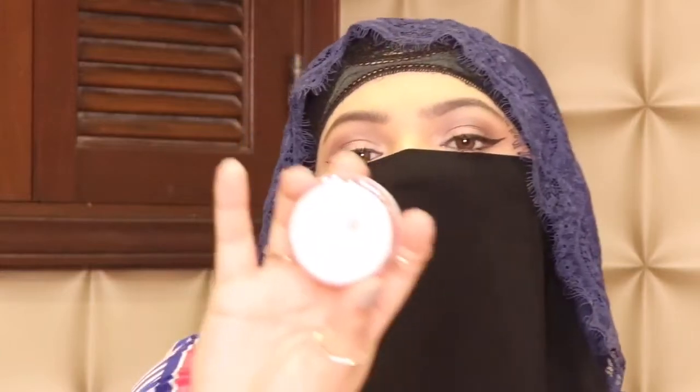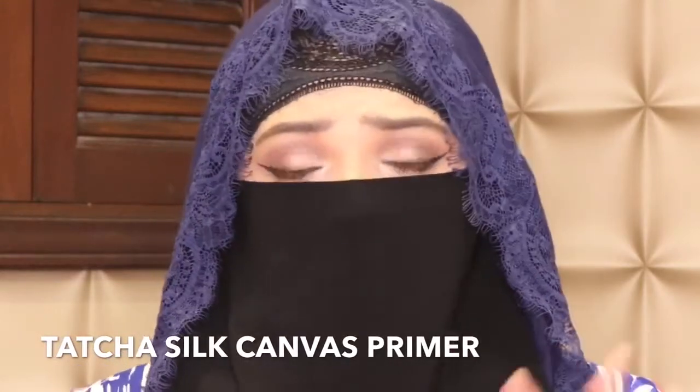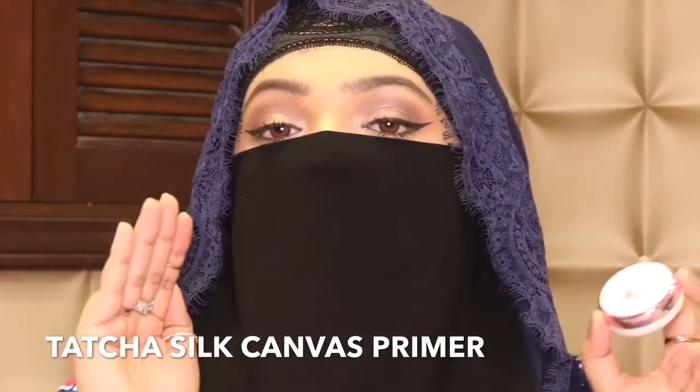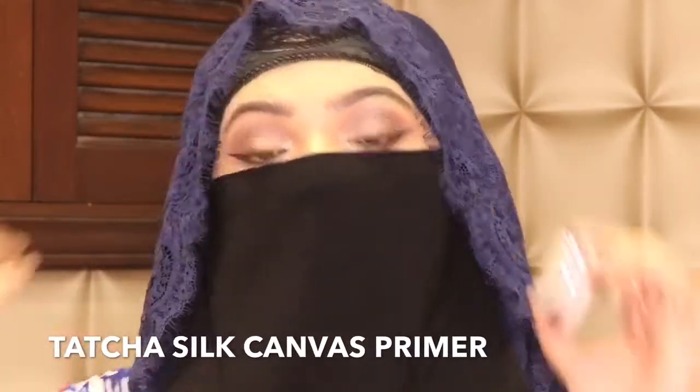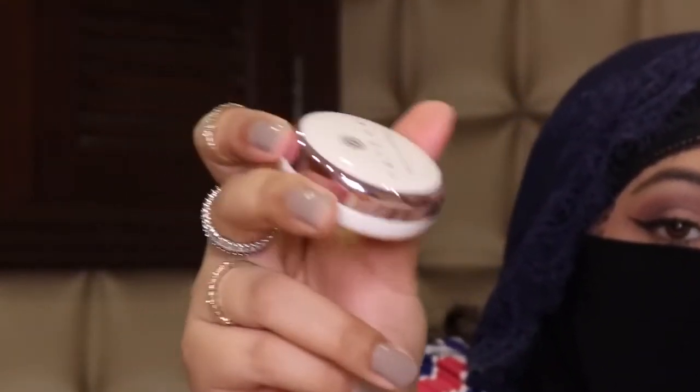Next primer is this TATCHA Silk Canvas Primer. It is amazing. I absolutely love this primer. In the first go I was not really sure about it, but now when I use it, it actually makes your skin very silky, very smooth, and gives you a very clear, smooth, beautiful canvas to work on. It will blur out your pores, but it really smooths out all of my texture. So I absolutely love this primer. Even if you touch it and blend it, you'll feel the smoothness that it actually brings. It makes your skin so stunning, and it gets it ready for all that makeup to lay on. Hands down, this primer is amazing. I was not sure about it in the first go, but now with time, and I've tried it a couple more times, I absolutely love this product.